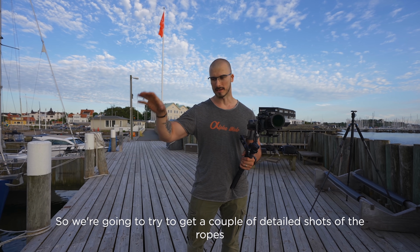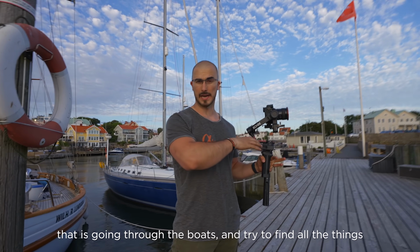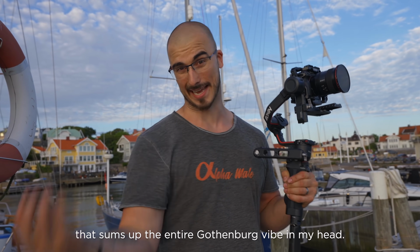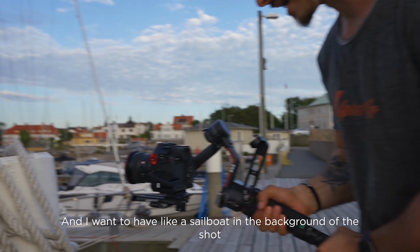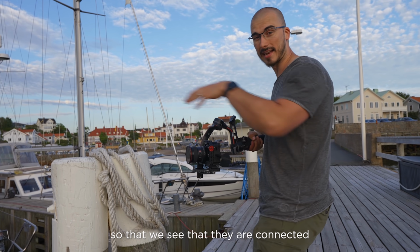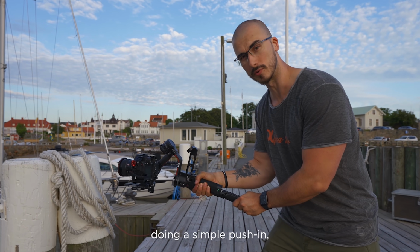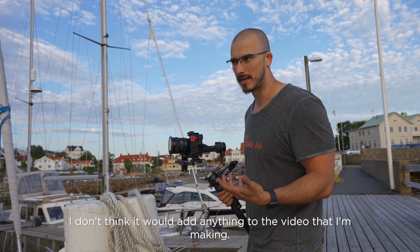So we're going to try to get a couple of detailed shots of the ropes that are going to the boats and try to find all the things that sum up the entire Gothenburg vibe in my head. I think that looks nice when the rope is like this, and I want to have a sailboat in the background of the shot so that we see that they are connected and it brings us closer to the story. Because if I were to just shoot it like this, doing a simple push-in, I don't think it would add anything to the video that I'm making.